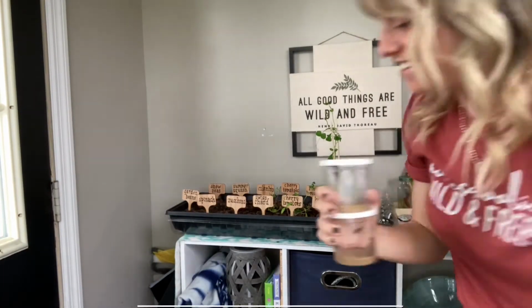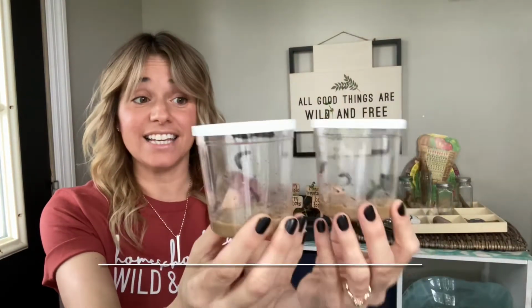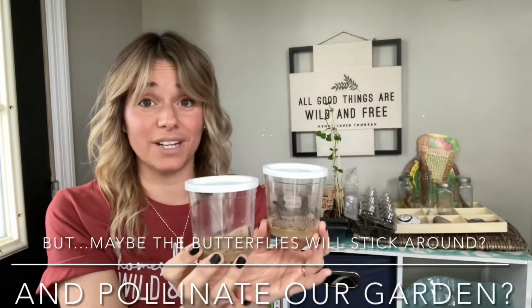Hold on. Super pumped about our little caterpillar babies. It is Caterpillar Week 1 in Exploring Nature with Children.